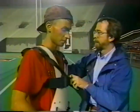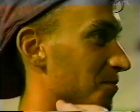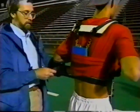First of all, as you can see, we have to put on the harness that all the equipment hangs from. On that harness, we mount on the front a box that allows us to measure the amount of oxygen that he consumes. You can also see that underneath that harness we put on a device for measuring the heart rate.